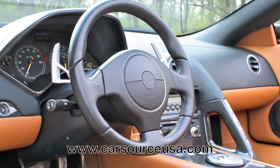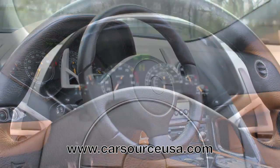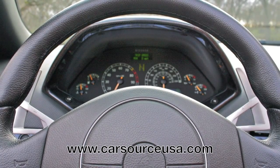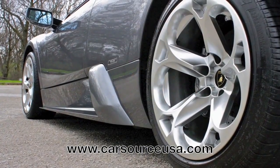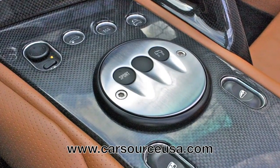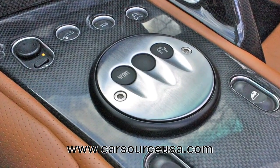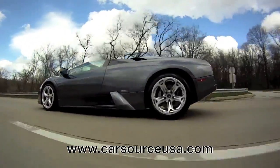This Murcielago Roadster has Lamborghini's optional E-Gear 6-speed sequential manual transmission. E-Gear uses paddle shifters to actuate the transmission without the use of a clutch pedal. The clutch is computer controlled, mated to the engine management system. Around town, the shifts are very soft. The clutch engages very smoothly and drives as new, an indicator of a well-kept, high-quality car.